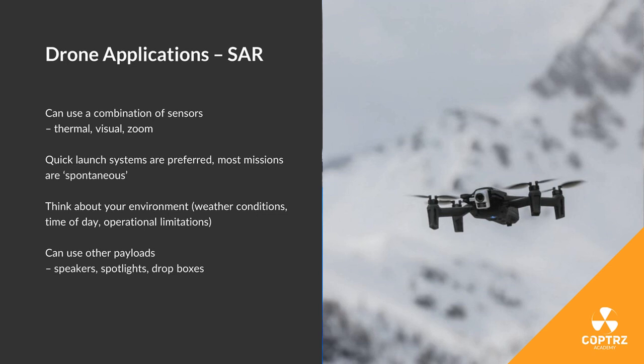So looking at some of the other features you'd expect from a drone for search and rescue, you've got to think about your environment. So weather conditions, the time of day, the operational limitations of the drone are all really important when looking at search and rescue. And you can also look at some of these other payloads. So I mentioned speakers there as an option to communicate with people that are lost or trapped, and spotlights as well. You've also got things like drop boxes, which are evolving slowly but surely. So there's plenty more payloads as larger manufacturers are opening up their drones to development from third parties.